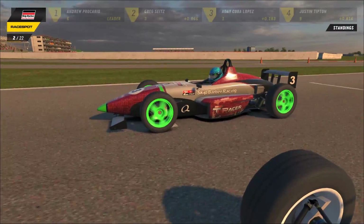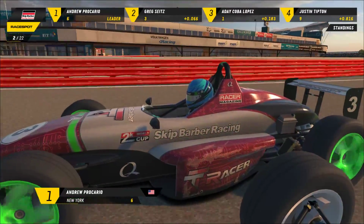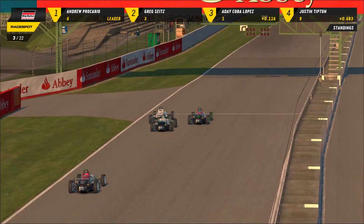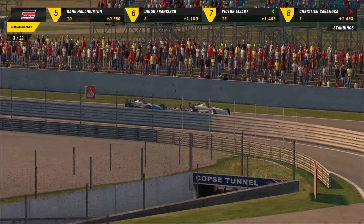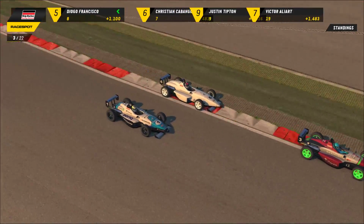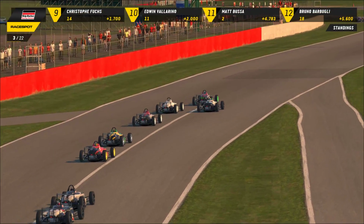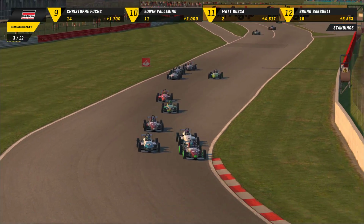Normally the inside reigns supreme, but the 6 of Procario, Alvin, very good that time, but Sykes is going to have the inside line into 1, and Adecobo Lopez is following as well. And you know, at some points I would say if you stay on the outside going into Luffield it's a disadvantage, but on this one, with these cars going side by side and being on the outside, it's actually not a disadvantage. You may actually get a run, and Adecobo Lopez taking the inside into Cups, now coming here into Maggots.